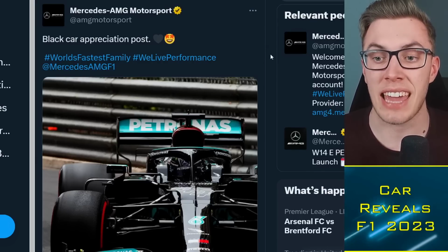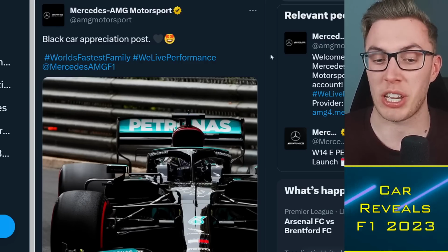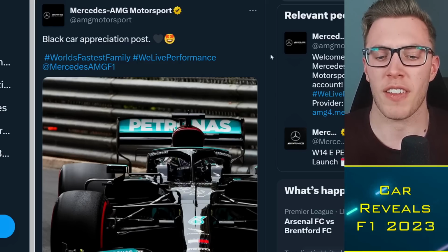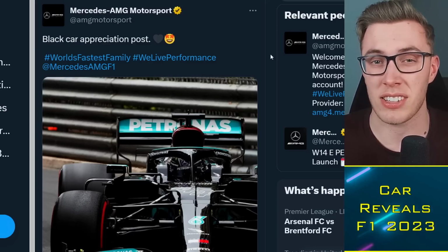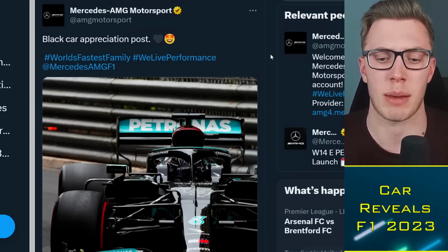Now, Mercedes again have been tweeting about the black car appreciation post from 2020 and 2021 where they had the full black livery. The rumor has been, are they going back to the black livery? Are they not? Having teased it and then not doing it would feel a bit bad for some fans. I said, even a couple of months ago now, I expect them to keep it as silver and whatever color scheme they've got at the moment.